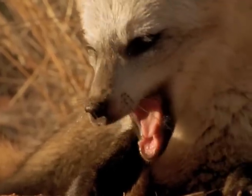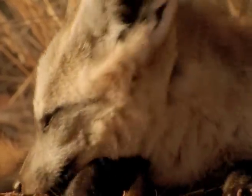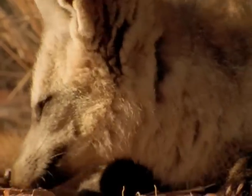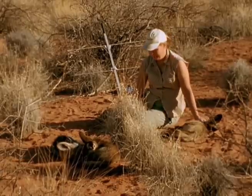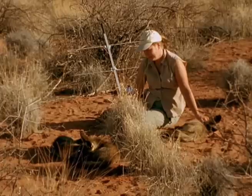The youngsters are now 4 months old. They are already able to search for food on their own, but they still don't go off alone. And one of Margit's main tasks is to find out how long the contact with the mother continues.